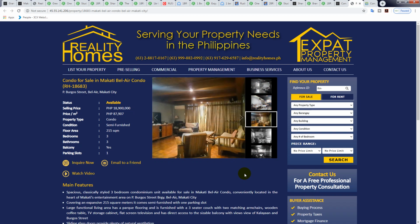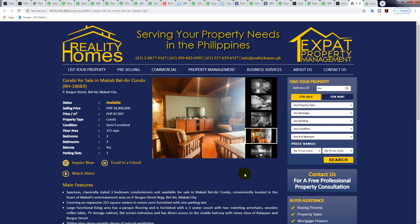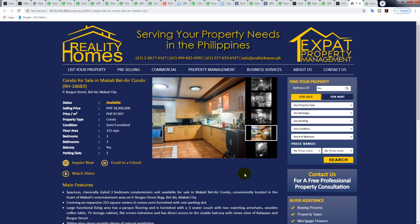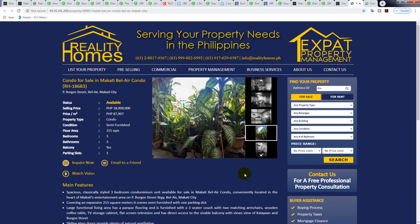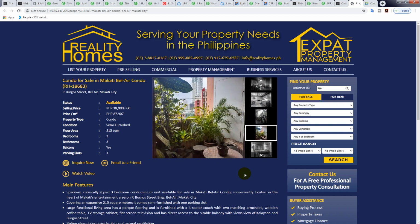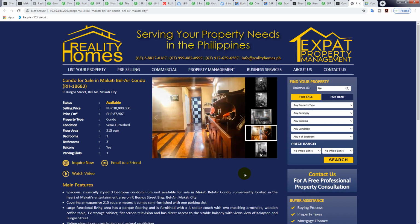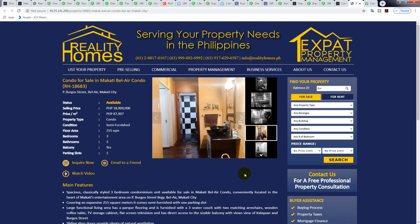Again, you probably can negotiate this down. Because it's P. Burgos, there's only going to be a very small amount of people willing to buy in this street. So negotiate hard on this one. You might find that you could buy something like this for around about 14 million peso, which is awesome value, totally awesome value if you can get that for around about the money. Absolutely. So this is it.